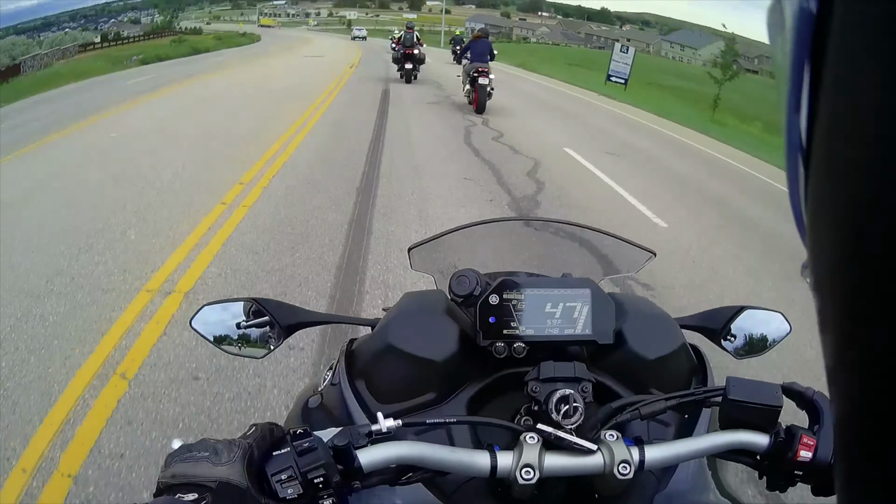The mirrors are adjusted out as far as they can go. You can see your hands moving stuff. It's great. Super easy to find neutral in it. Man, this thing is fun. Oh, quick shifter. Oh, I want a motorcycle with a quick shifter. Goals. Man, which bike am I going to ride next? I really want to ride the Tracer GT. That's been something that I haven't ridden yet. But the Niken, though. Man, this thing is cool.